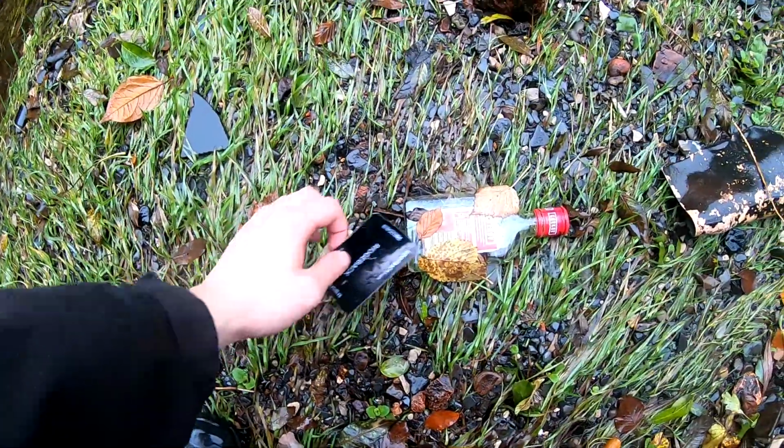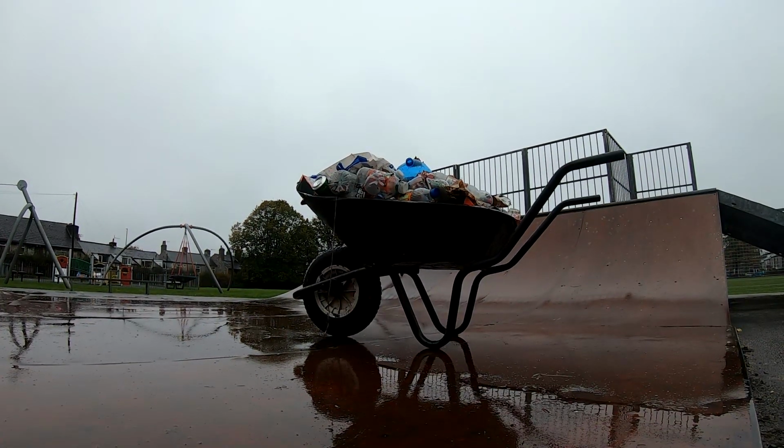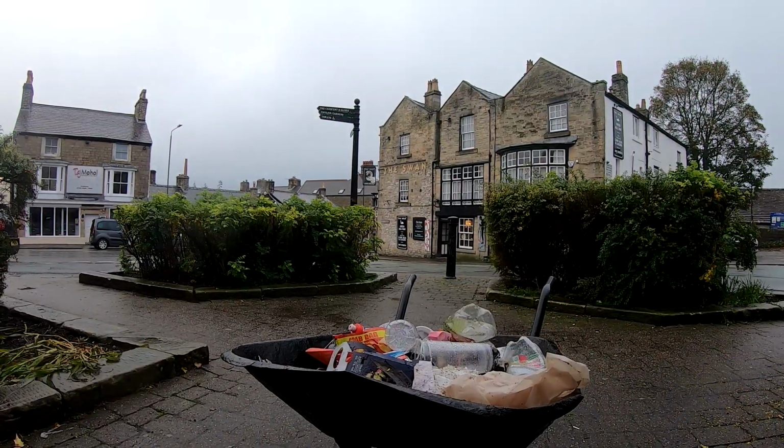I did also clean up this video, picking 3 wheelbarrows worth of rubbish from Heathgrove Skate Park, the Marketplace, Slopes, River Wye and the High Street.